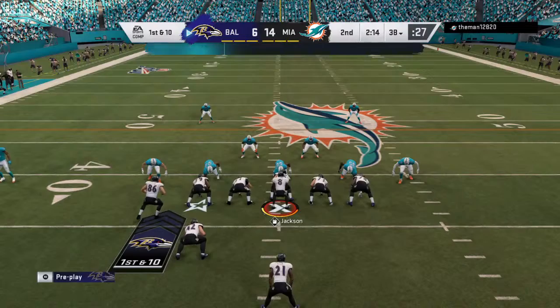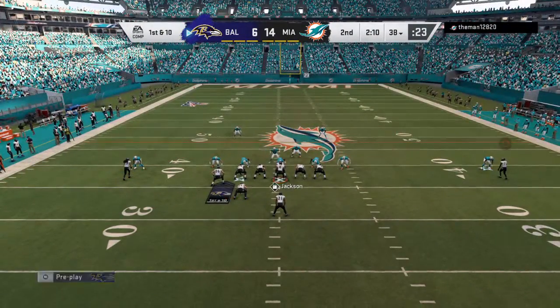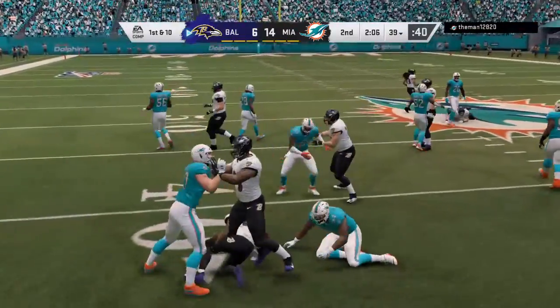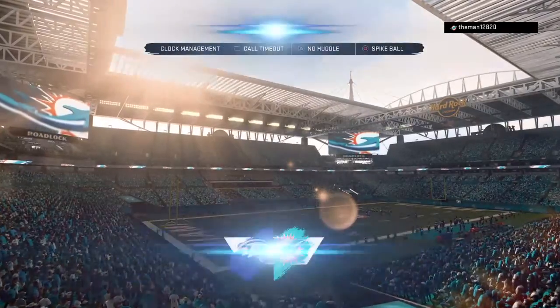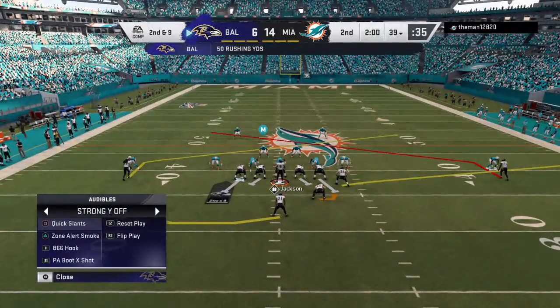It's a pickup of 11 and a Baltimore first down. They'll run on first down. It's Ingram, and he's going to be stopped up quickly here. Just a yard up to the 39. 2 minutes remaining in this first half of football.